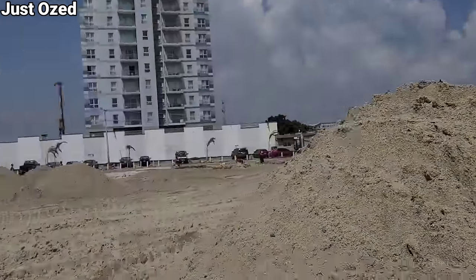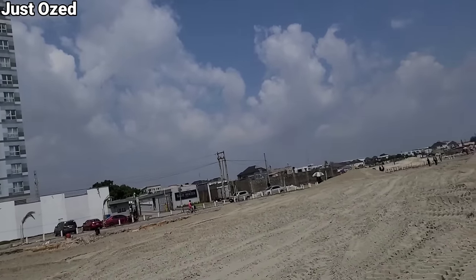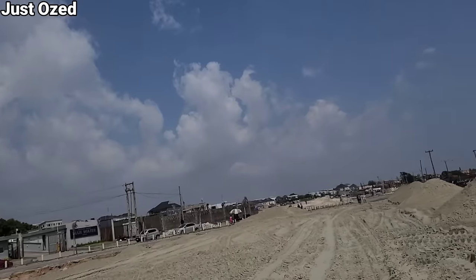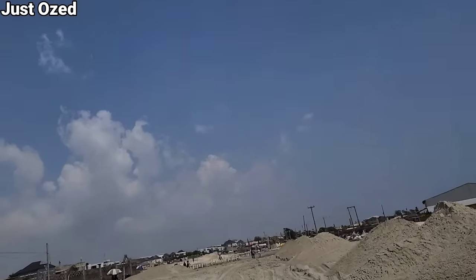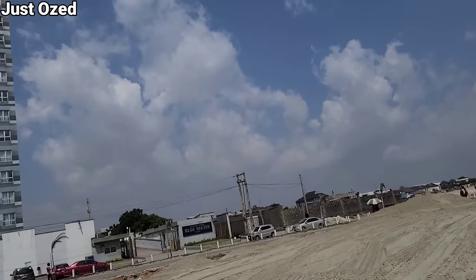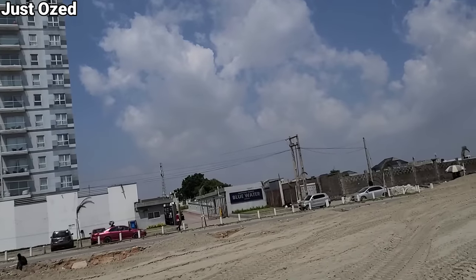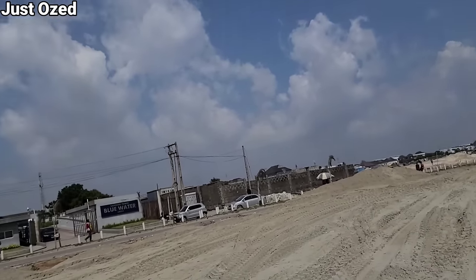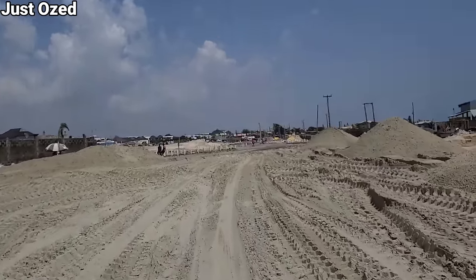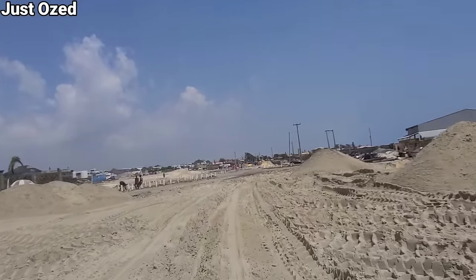So let's continue our tour on the Lagos-Calabar Coastal Road. My God. I asked and I was told that this is where they will start diverting the road back to the first lane, so they will both be moving on both sides. It is an entrance to this blue water. Opportunities here will be enormous, guys, the opportunities this place will open.